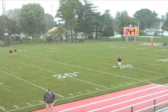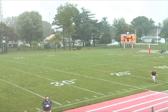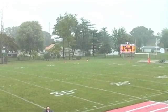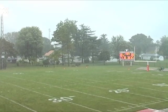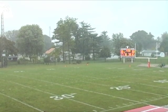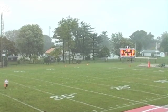Let me fill you in on what is going on here, because at this point you're probably looking at your screen saying things look a little bit different than they did when we took our break at the end of regulation. Through the magic of video editing, we've actually leapt forward a significant amount of time. The game ended at the end of regulation on Friday night, about 9:30. They were tied at 20.